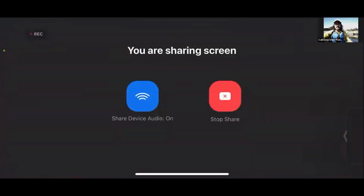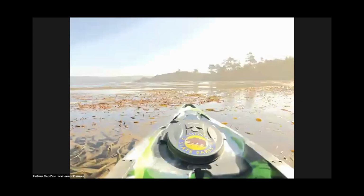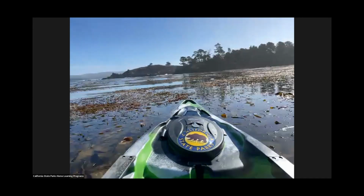So first things first, like I said, we're going to paddle around for about 5 minutes, and I'm going to turn off my Bluetooth and just leave the microphone on for us to take in all the sights and sounds. Here we go.